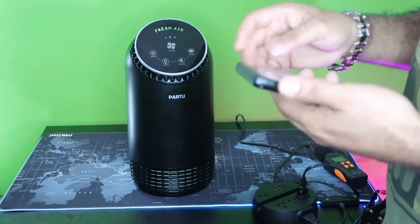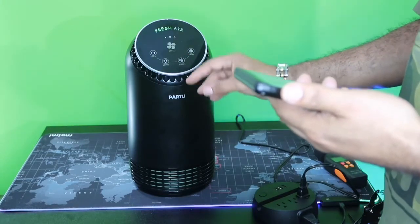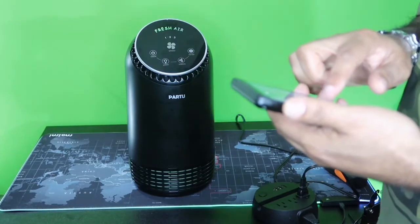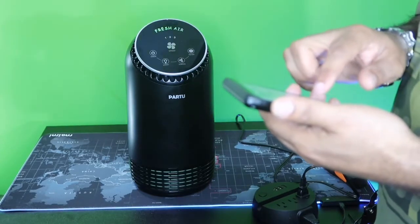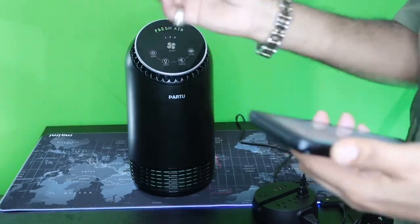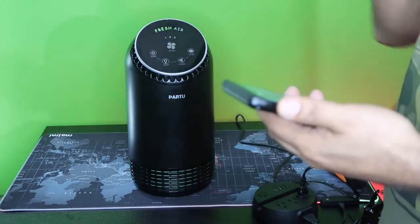All right, 160 square foot. We got the HEPA. We got a fine preliminary filter. It's got three different layers: the fine preliminary, the H1 HEPA, and then the activated carbon filter. All three of those are in that filter, like I showed you when I unboxed it.